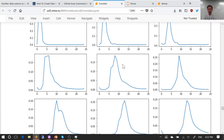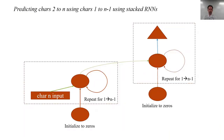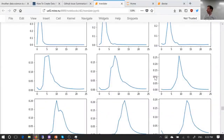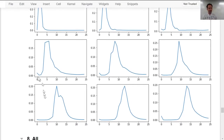But you can kind of see this is the equivalent. When you're Chris Olah and Shan Carter, you make things that look like this. When you're Jeremy Howard, the exact same information looks like this. But it's the same thing, okay? Just pretend that it's beautiful. But you can see basically at each different time step, we've got a different attention.